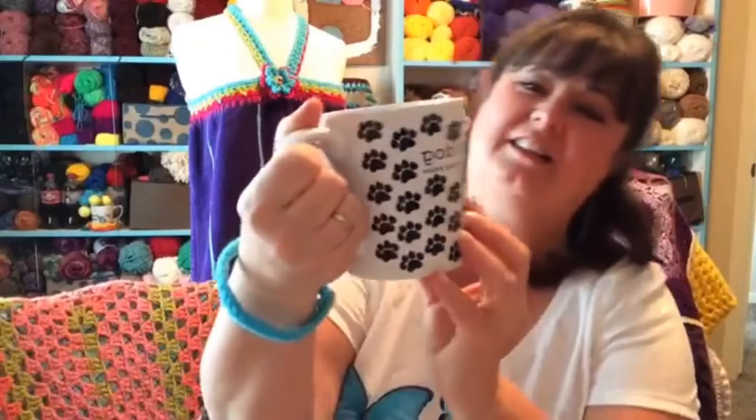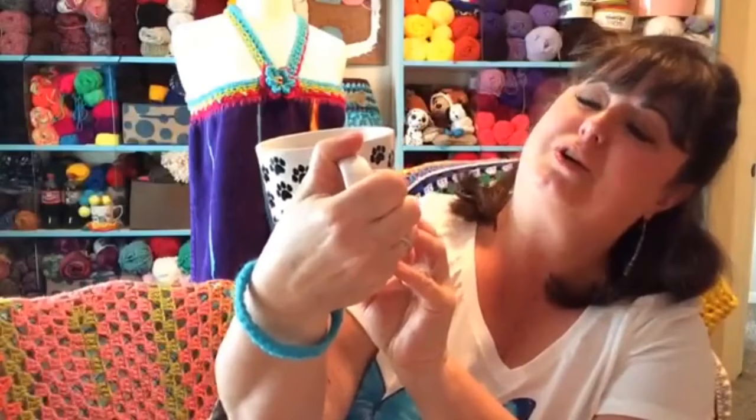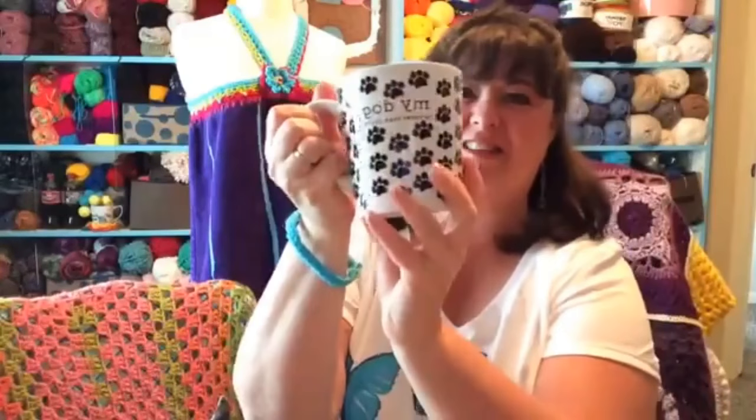Well, anyway, I was walking through Walmart, and I have no idea why I took a cut down the coffee cup aisle, but I found a new mug that I just had to have. It says, "My dog is cuter than yours," and it's got all these paw prints all over it, and I thought, I have got to have that coffee mug. Good morning, Judy. Good morning, Sharon.